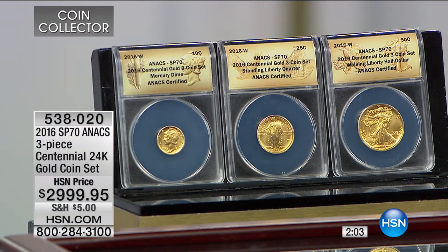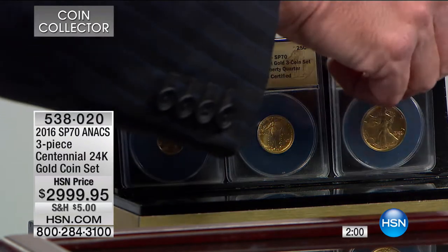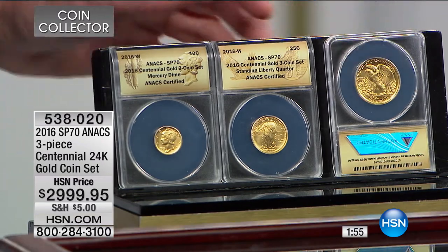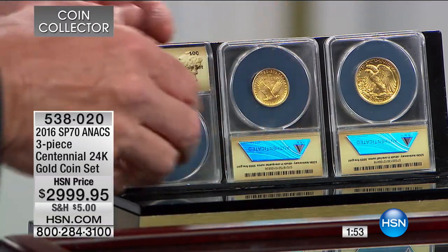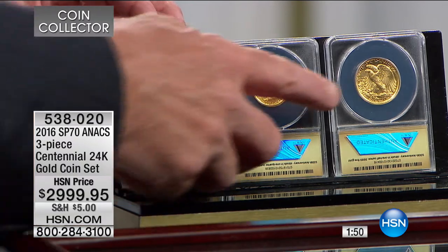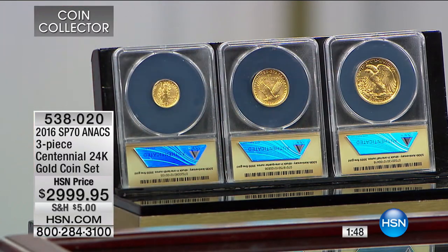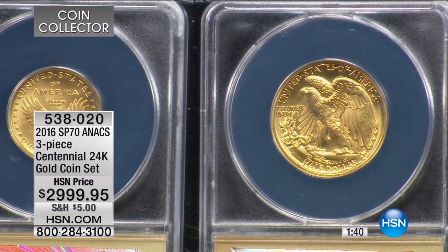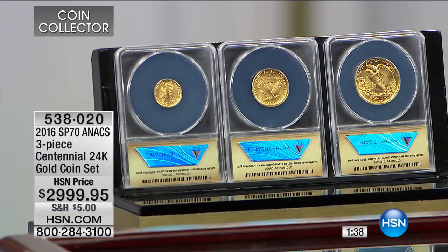So you've got the entire set. This is a Walking Liberty Half Dollar made by the United States government, and it's solid 24-karat gold. Look at that coin. Is that absolutely stunning? There are a bunch of different representations of eagles. Now, any United States coin of a denomination larger than a dime must have an eagle on it. The dime does not have to have an eagle on it by law. So quarters, half dollars, dollars, $5 gold pieces, whatever it is, they have to have an eagle on it.